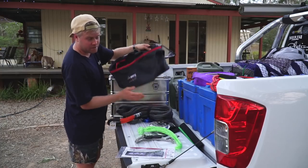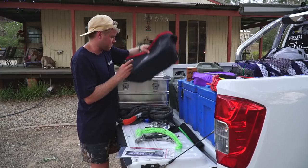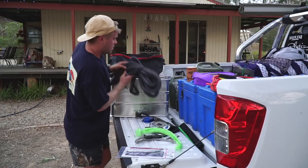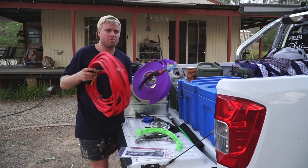Got a cool bag here as well. They make all their own handmade bags there. And then I'll fill this up with all my recovery gear. And I've got a snatch extension strap. This is my old ARB one.